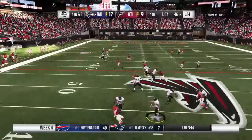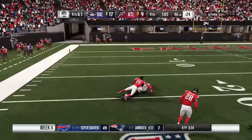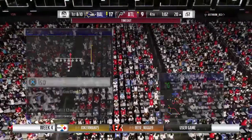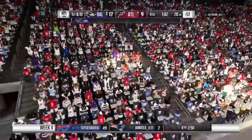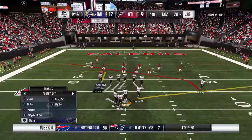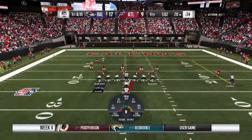Here's Jackson. And able to find Dorsett. And he's going to get this one down to the edge of the red zone. The Falcons going to use another timeout as they get the stoppage with just over a minute to go in the game. Finally, a first red zone opportunity for these guys. 1st and 10 right at the 20.